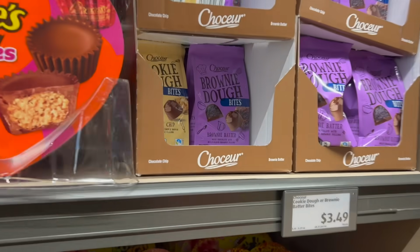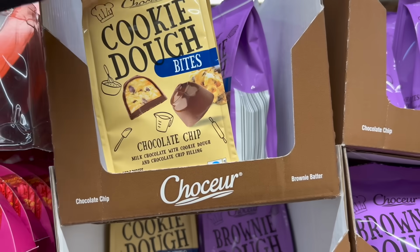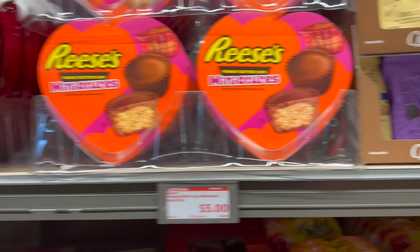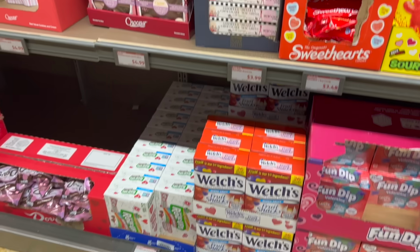Last week I had a last-minute Aldi run, and I bought these for my husband, and he really liked them. My kids did too. I didn't try them though. But there's all of the Valentine's Day candies here now.